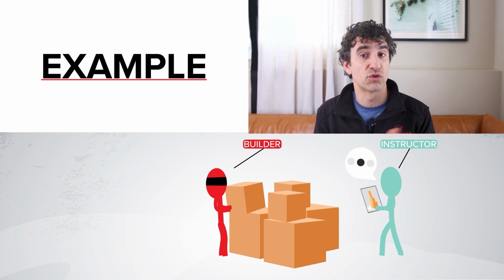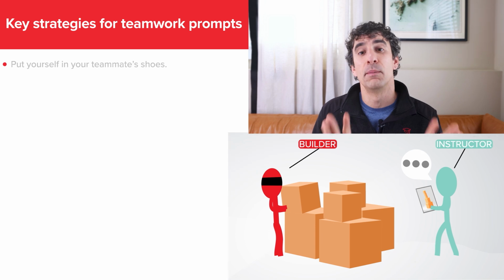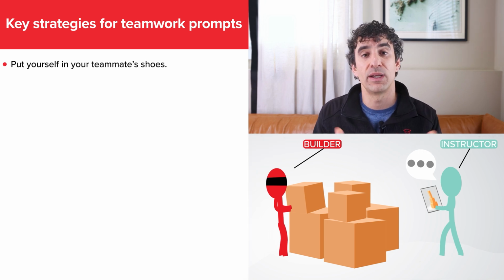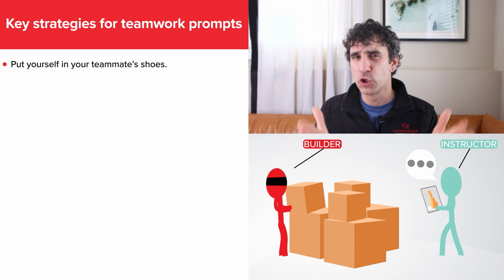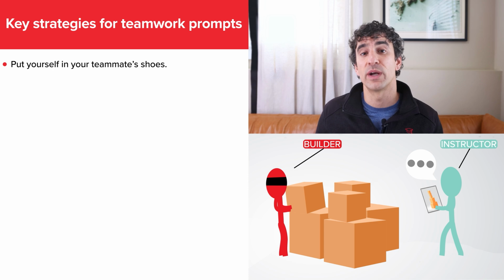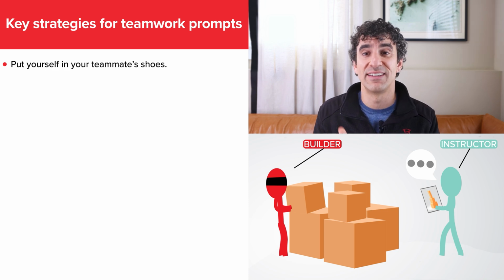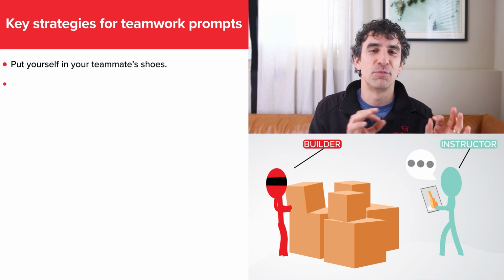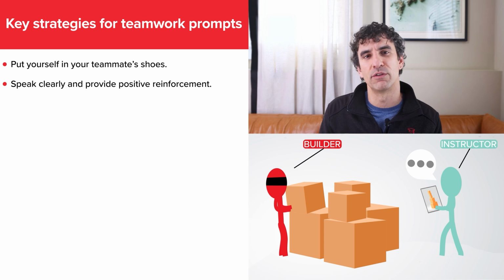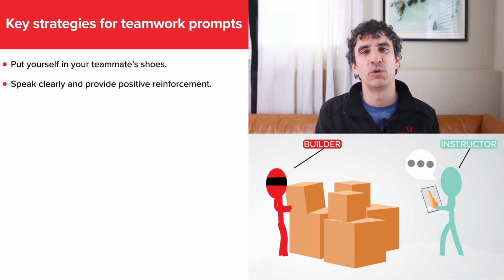If you are assigned the instructor role, keep in mind that your teammate cannot see the structure at all. Put yourself in their shoes. Anticipate what information you would need to know to complete the task at hand. You might be tempted to say something like, move the block to the left. However, this direction is not specific enough. Instead, you'll want to give instructions like, okay, move the block slowly to the left until I tell you to stop. Nice job. Speaking clearly and providing positive reinforcement whenever possible can demonstrate your solid leadership and communication skills to your interviewers.